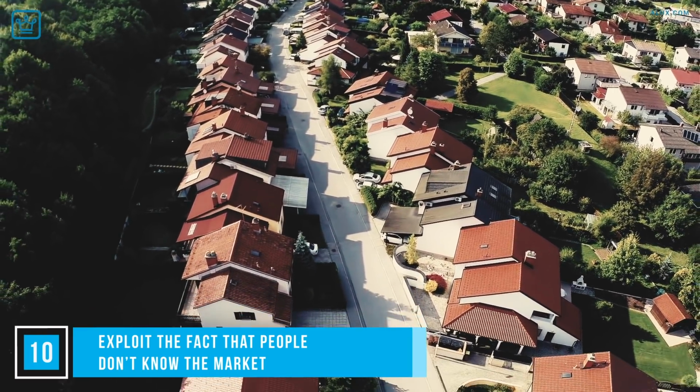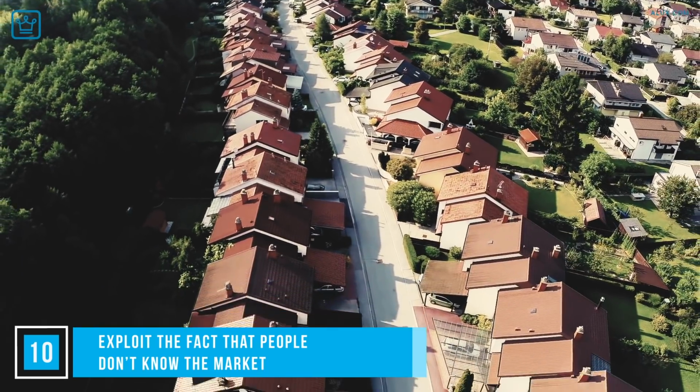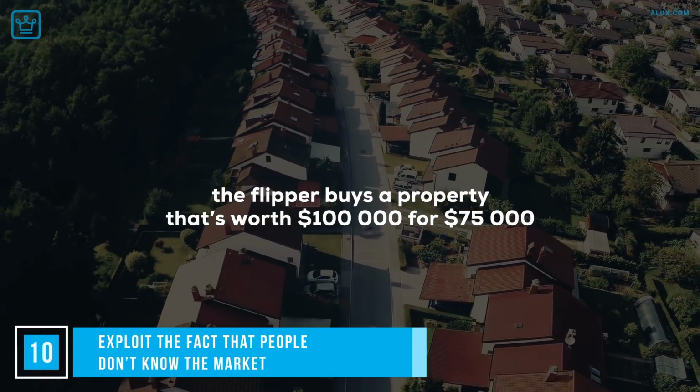First, the house flipper knows the market better than other people. They buy a rundown house, and somebody who lets their property become rundown probably doesn't know the market and just wants to get rid of it. So the flipper buys a property that's worth $100,000 for $75,000.